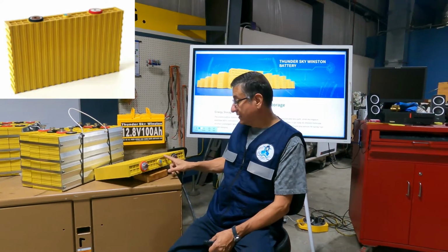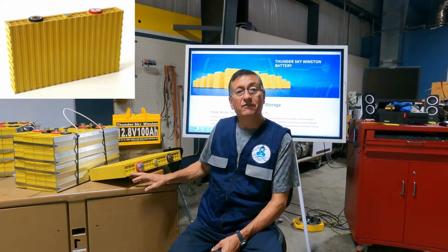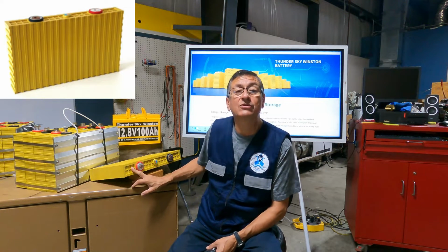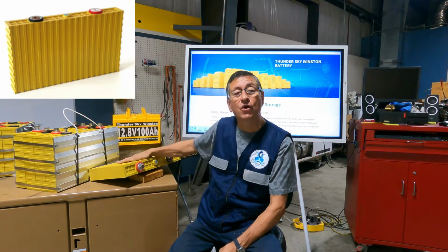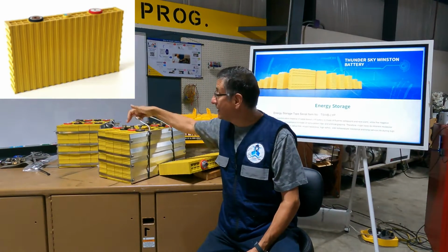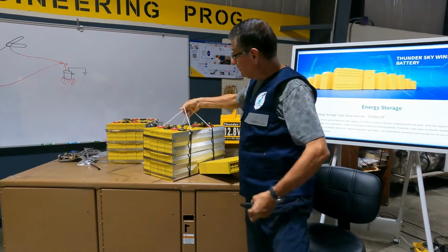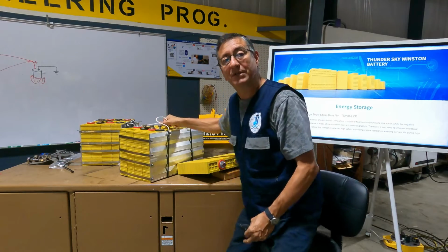Each cell has the ability to store from 50 amps, one of those, up to 10,000 amps. Let me show you something about the characteristics of those individual cells. Of course, you can organize the cells in series or parallel to create something like this. This is a 12-volt battery. But now we are going to talk in detail about that.